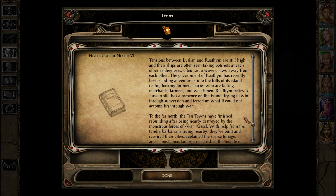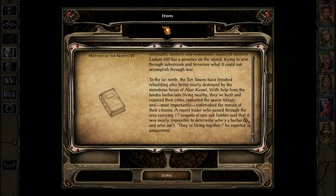Tensions between Luskan and Ruthim are still high, and their ships are often seen taking potshots at each other as they pass, often just a wave or two away from each other. The government of Ruthim has recently been sending adventurers into the hills of its island realm, looking for mercenaries who are killing merchants, farmers, and woodsmen. Ruthim believes that Luskan still has a presence on the island, trying to win through subversion and terrorism what it could not accomplish through war.